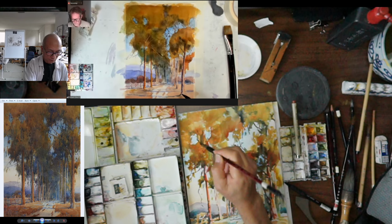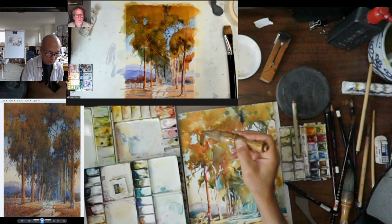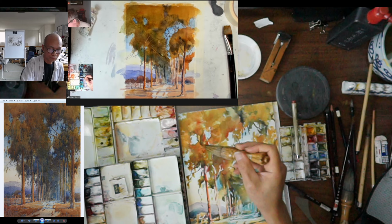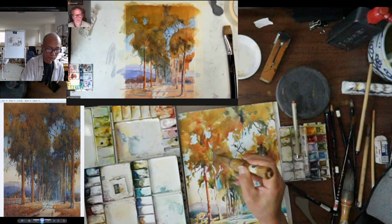Well, you gotta get those grasses, huh? Gosh, I forgot all about them. What am I doing? Oh, looking at it up close, it's just like a bunch of abstraction. Let's see if that's too dark. Oops. Yeah, it's a little too dark.